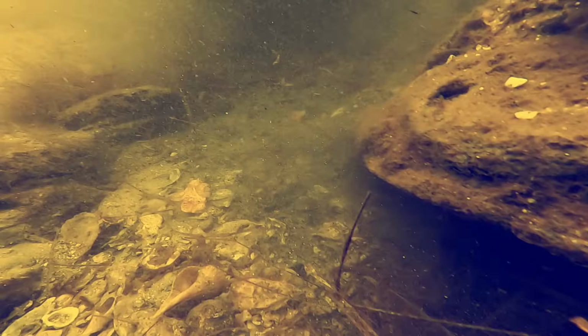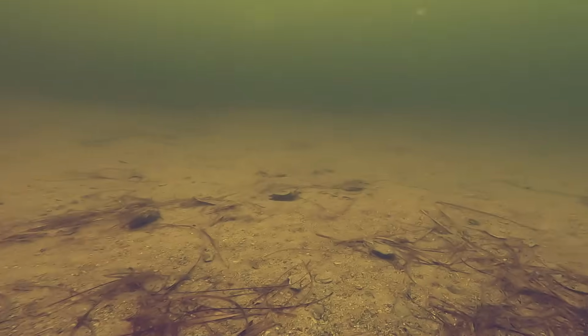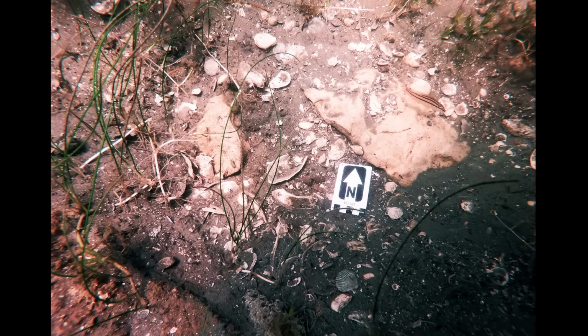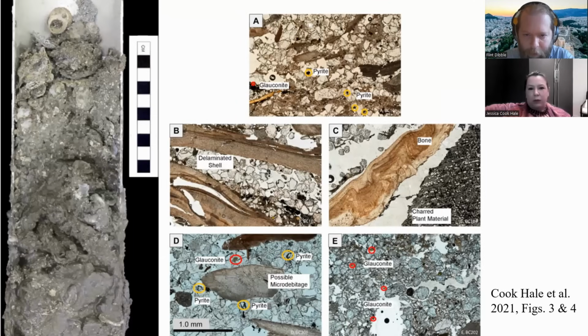And they use the term bioclastic. And I think it's brilliant. You can't get this stuff without people interdigitating with their environment. So it's back to that, right? One of these things is not like the other. This stuff shouldn't be here.